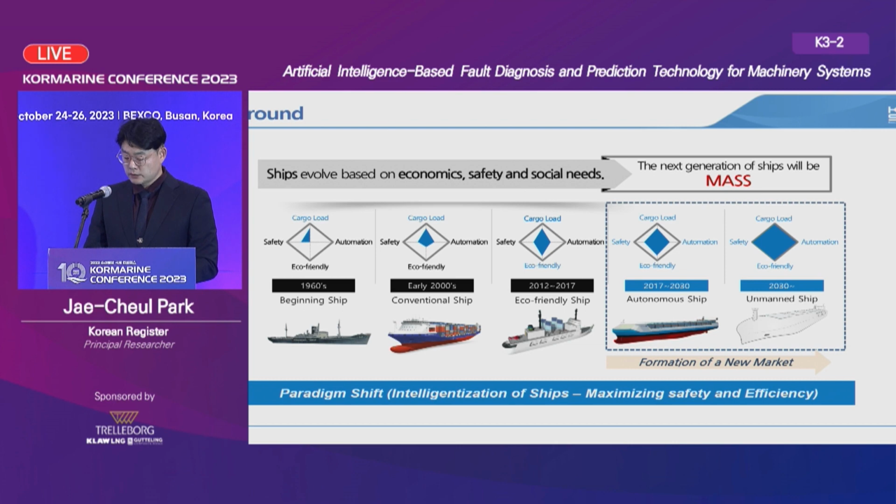As you might all know, from the 1960s till now, ships have evolved, centered around the efforts to enhance the stability and safety of cargo and other technologies. Economic value and operational efficiency have become important factors in ship evolution. And now we are discussing the development of two types of ships, autonomous ships and unmanned ships. One is a semi-automated ship, the other is a fully automated ship.